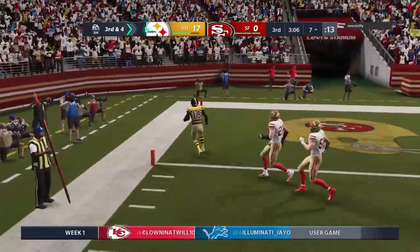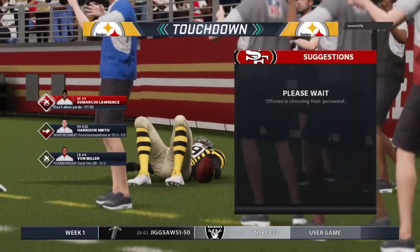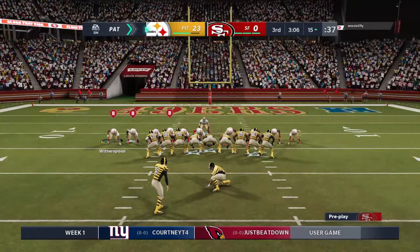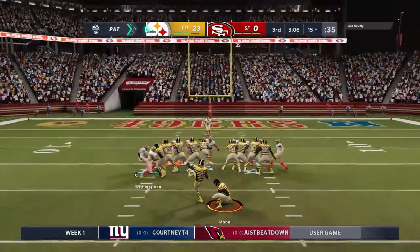Here's a quick throw out left. It's complete. And he's in. Touchdown, Steelers. Smith-Schuster. A 7-yard touchdown grab. And the Steelers, they broaden their lead.